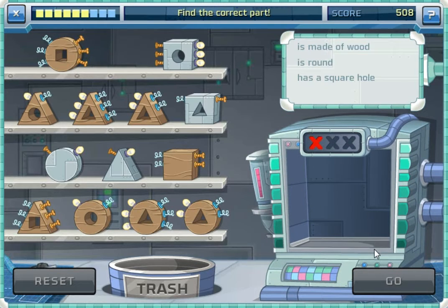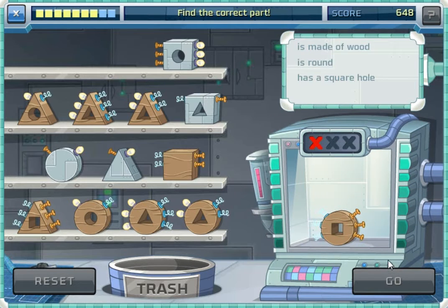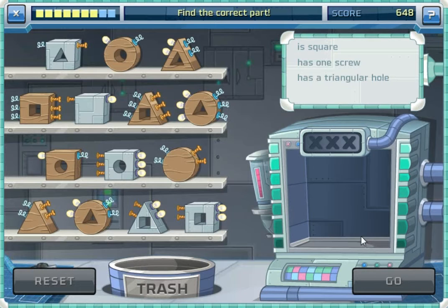Sorry, contestant. That's strike number 1. The piece I need is wood, and is round, and has a square hole. All right, let's move on to the next part. The piece I need is square, and has a screw, and has a triangle hole.